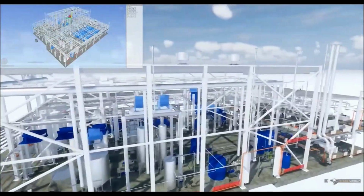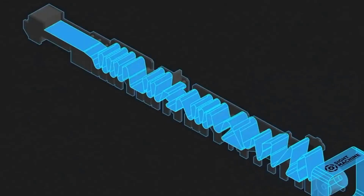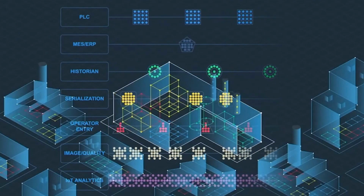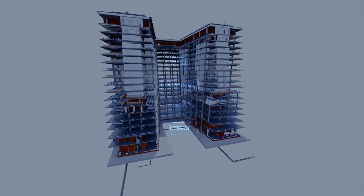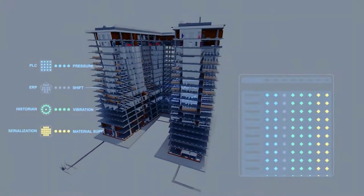For example, if the program shows that the bridge will develop cracks in 10 years, engineers can reinforce its structure in advance. But the most interesting thing is that digital twins can use artificial intelligence. Buildings will be able to talk to engineers, reporting problems and even offering solutions. In the future, all homes, roads, and bridges will have their own digital copies. It will completely change the approach to construction and repairs.